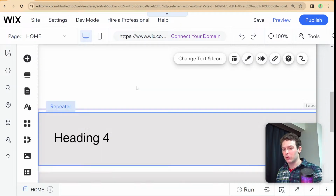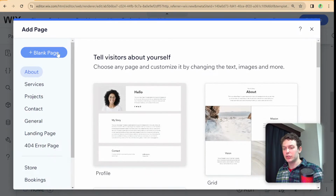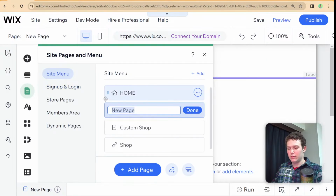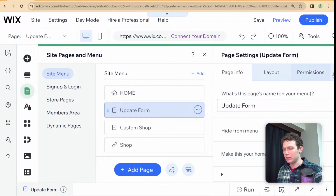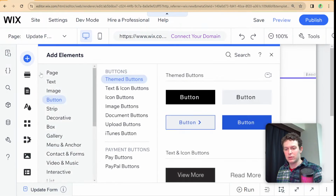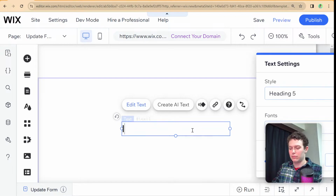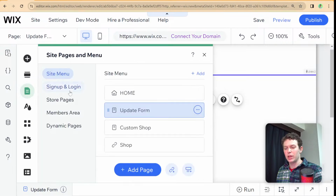Before I do that, I'm just going to create another page here. Let's create a blank page, and we'll call this update form. Let me just see what the URL is here. So it's going to be update form. Okay, and here I'll add in some text, and this will be item ID, just for example's sake. So let's go back to our home page.